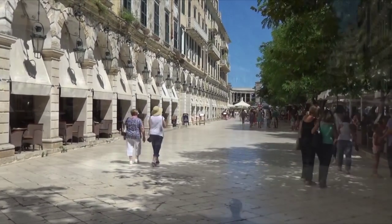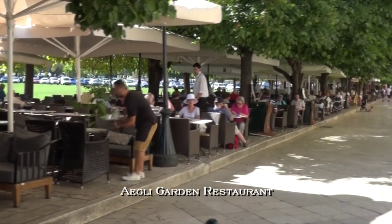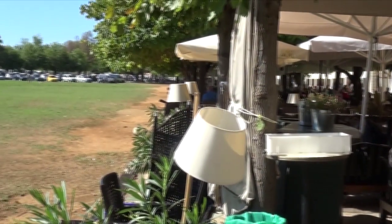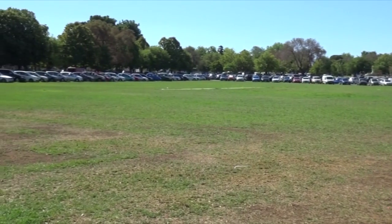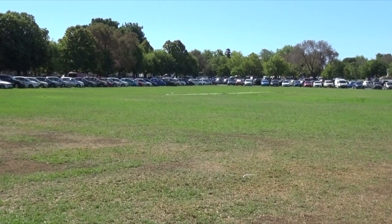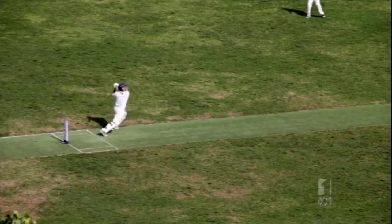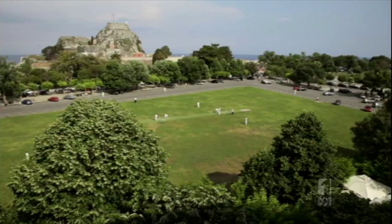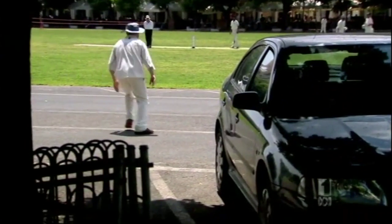Along the esplanade, under the shade of the impressive holm oak trees and large umbrellas, is the perfect place for weary travellers to rest. The restaurants here have been operating since British rule, and right next to the esplanade is the famous Corfu cricket ground, also a contribution from British rule. It was the French who landscaped the Spianada, thus creating one of the most beautiful town squares in all of Greece. It was the British who taught them how to play cricket. Cricket matches usually happen on a Saturday.